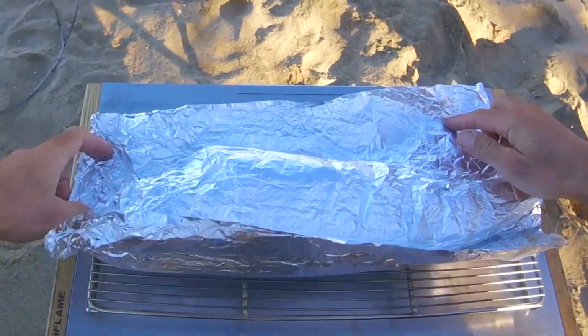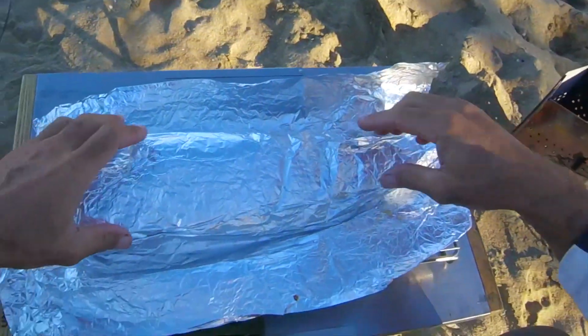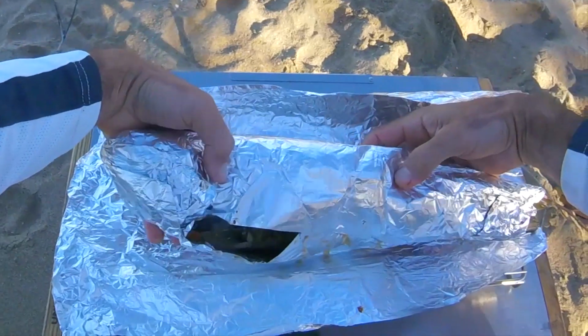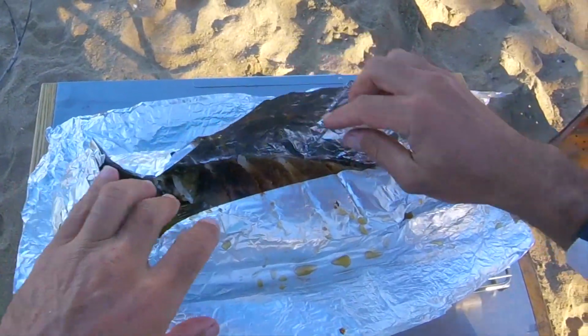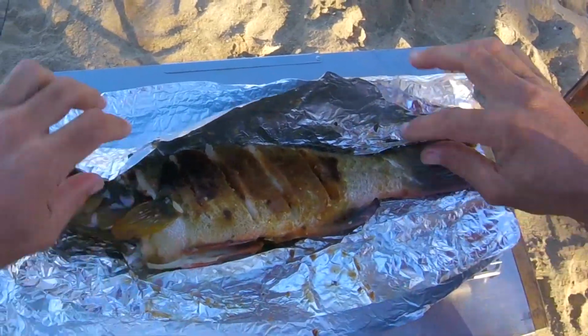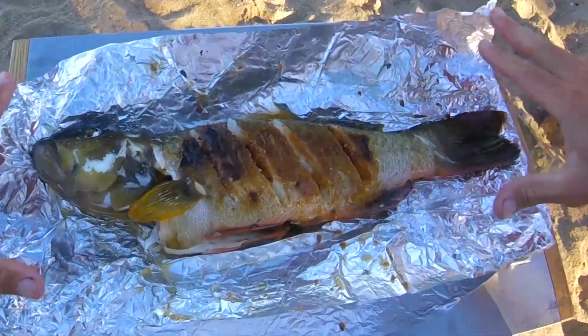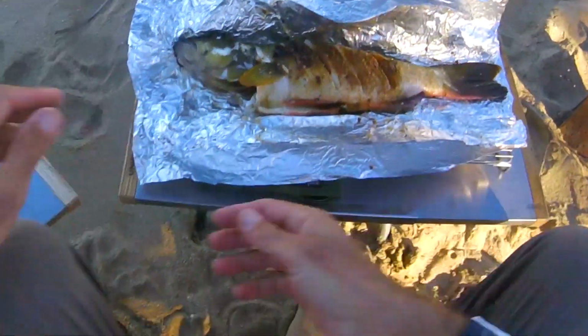He is definitely cooked. Let's have a look at how he looks. Ooh, he smells good. Come on, Mr. Trout. Oh, look at that. Look at the colour on that. Oh, that is some nice looking coral trout. Alrighty.